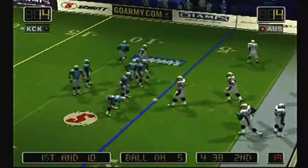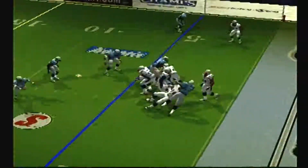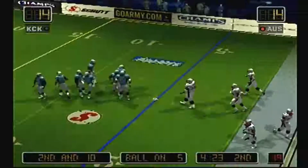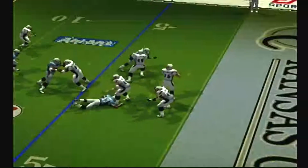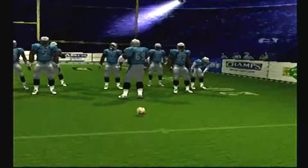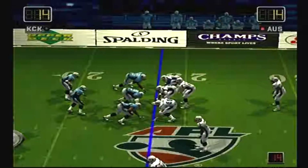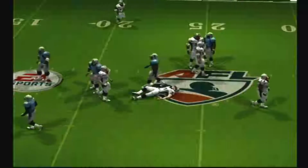First and 10. Ball on the 5-yard line. The pass falls incomplete. George, the intended receiver, on the play. Second and 10. Ball on the 5-yard line. Hill with the reception. 21-yard gain on the play. First and 10. Ball on the 24-yard line. That was a hit? Injured player down on the field.